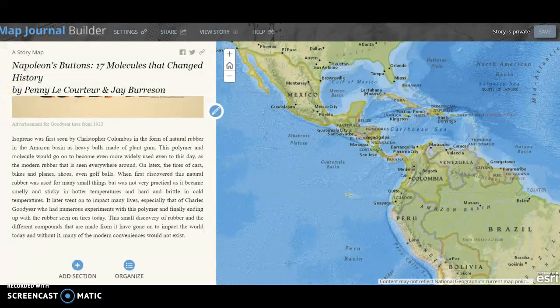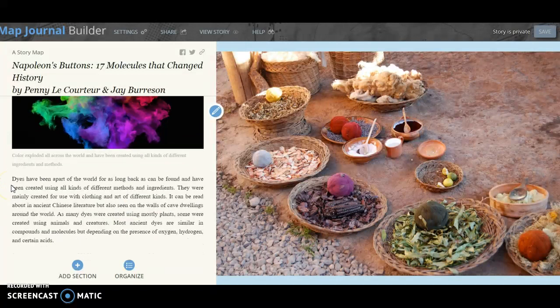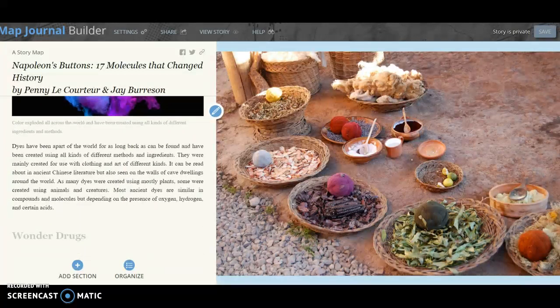of a hard tire. This next chapter talks about dyes and their importance in all kinds of ways of life. This was in the trade routes and traveling between countries. Most of the ancient dyes were similar in compounds and molecules, but depending on the presence of oxygen, hydrogen, and certain acids, they would change their color.